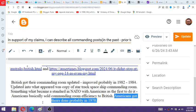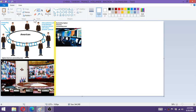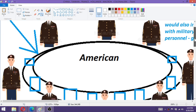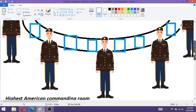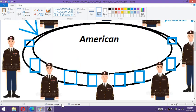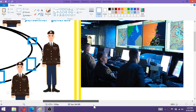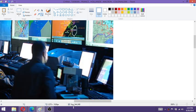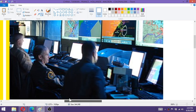So I did not publish anything about this. But okay, let's go and we're going to see this here. I was going to suggest that this is basically what a commanding post from the Americans looked like, somewhat like this and somewhat like that. It started off with what you see here. This here was American early, this is what that looked like. It was about this big, really about this big.